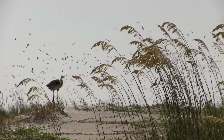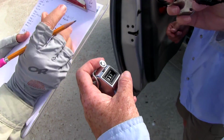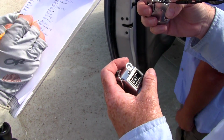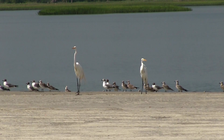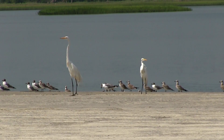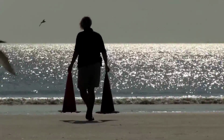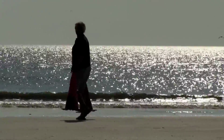Our counts can range from 2,000 birds in December, mostly small shorebirds that are stopping over here to feed, to a good count in June when there's chicks of all ages and lots of different birds. We'll have 18,000. Every effort is made to protect the birds from the dangers of people, but it is still an ecosystem, and nature does take its course.